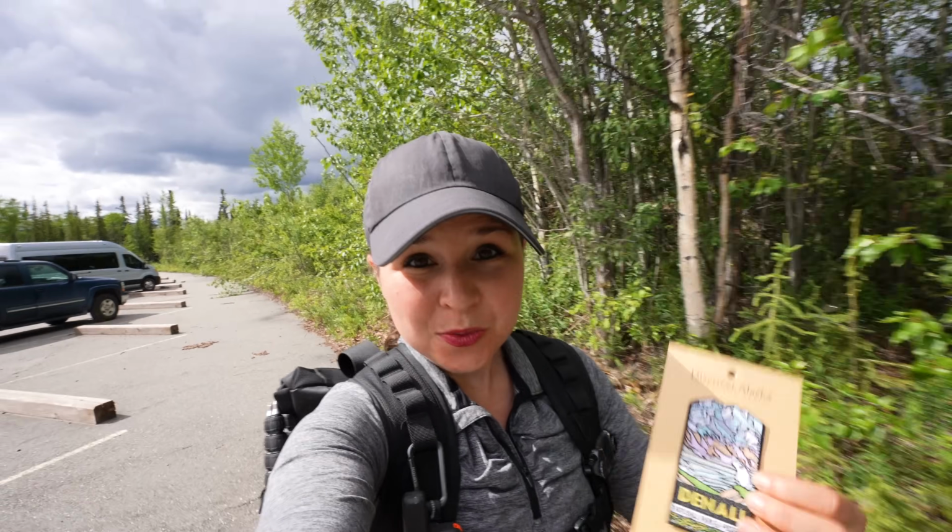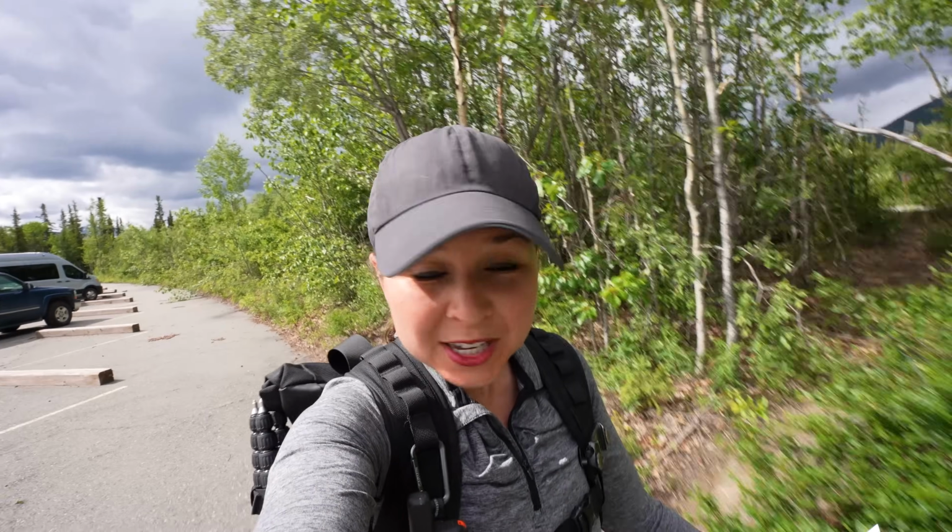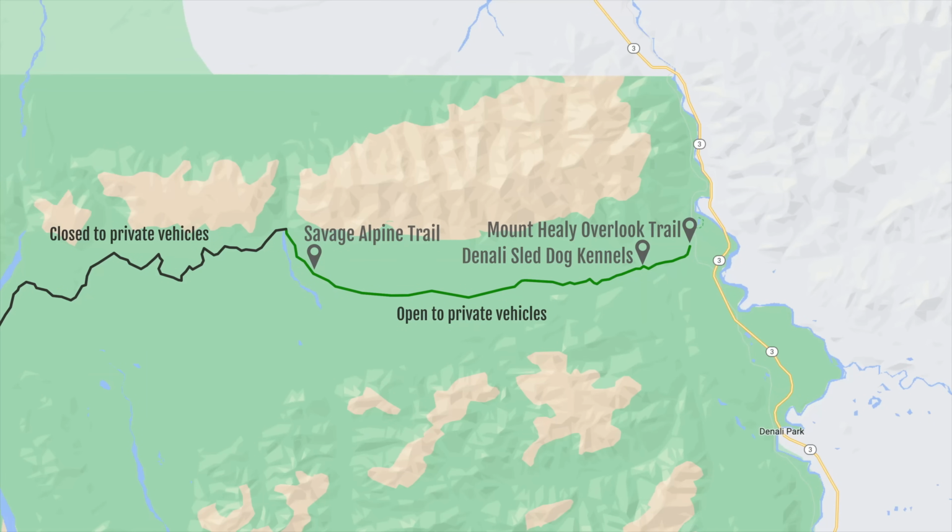We just grabbed our patch and went to the visitor center to check out this little museum they have, which we highly recommend. And we're now off to our final hike within the first 15 miles of the park, Horseshoe Lake, which is an easy 2-mile hike.